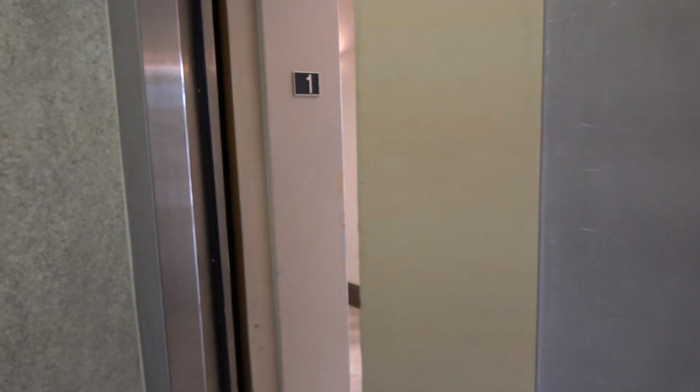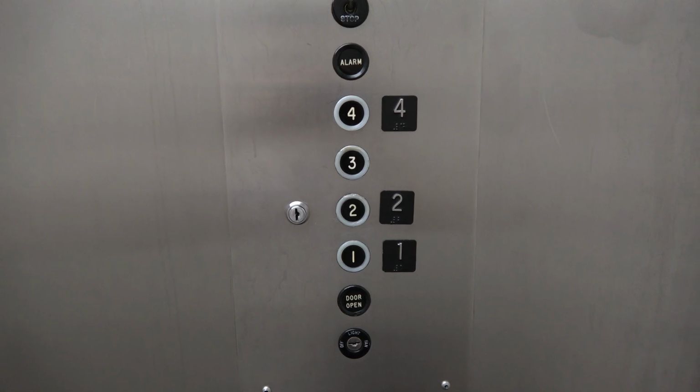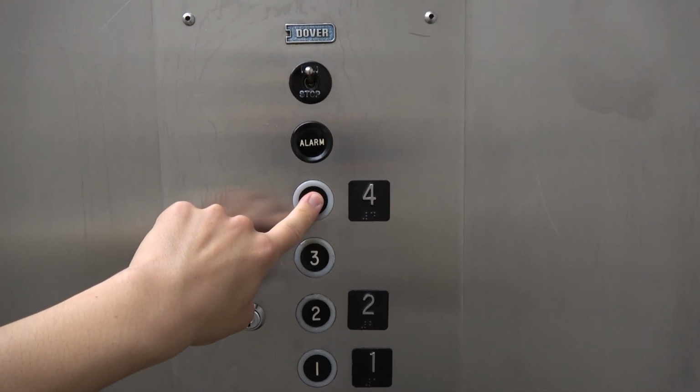This elevator was installed in 1974. I guess we'll take it for one more ride and I'll watch the classic leveling, both at the top and bottom. That's right, here we go. Listen.